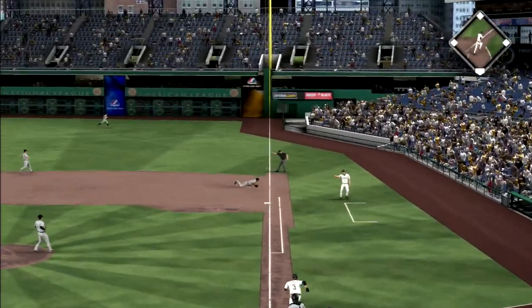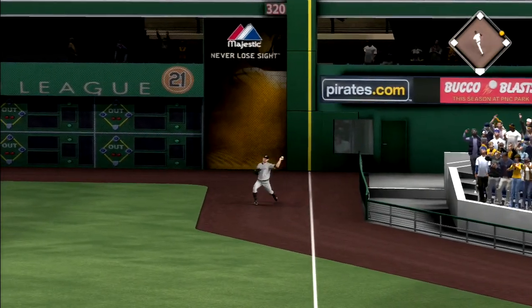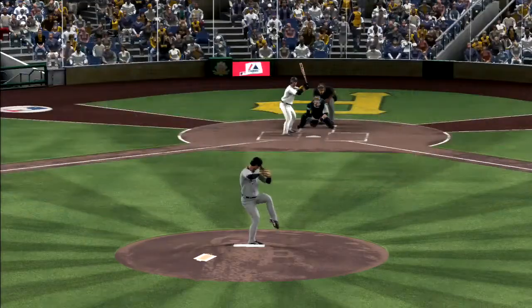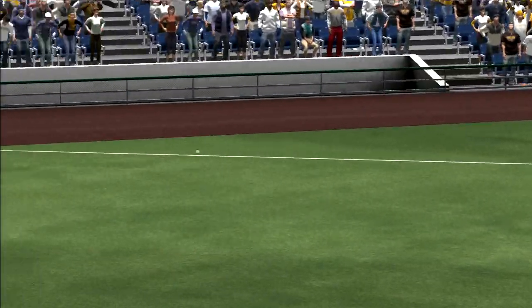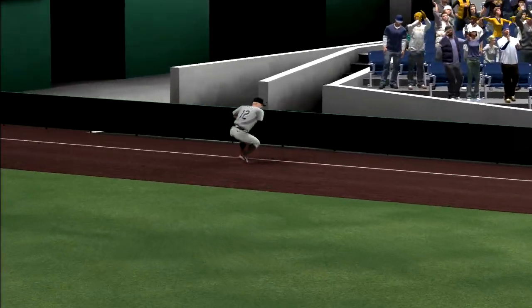And this ball's pulled on the ground down the line to first. Dive, but it's just past his outstretched glove for a base hit. The tag, and he is called out trying for 2. Bad decision. Well, sometimes there are good times to try for 2, and sometimes there are not so good times. And this ball's down the line, so it's going to take a very good throw to get him. Just tip your cap there.